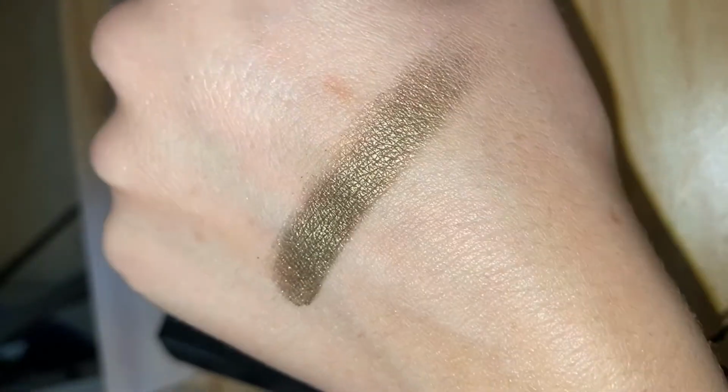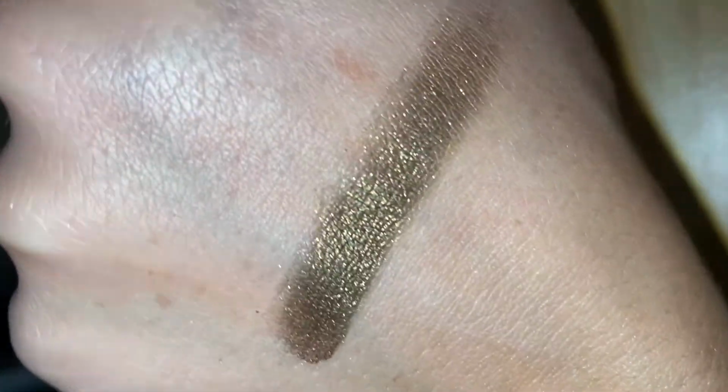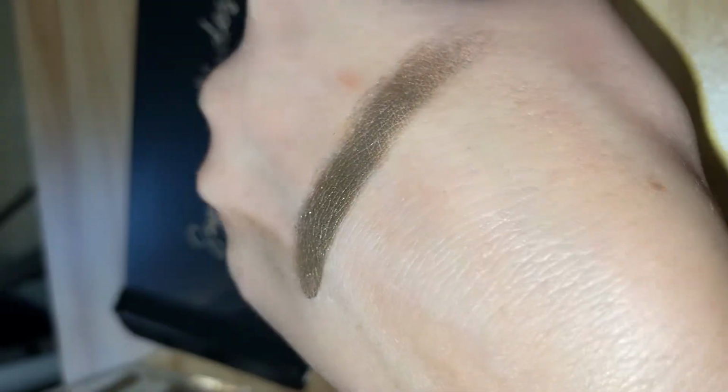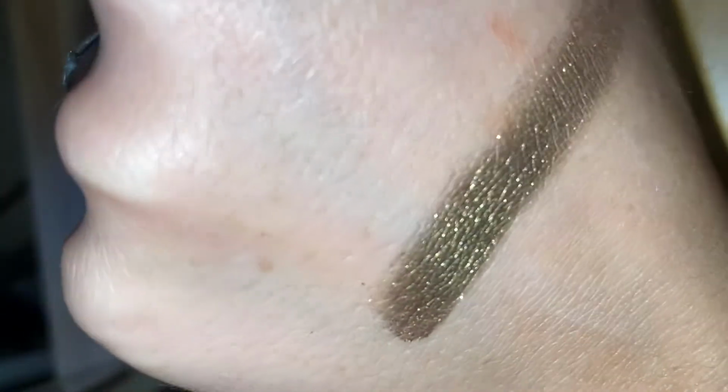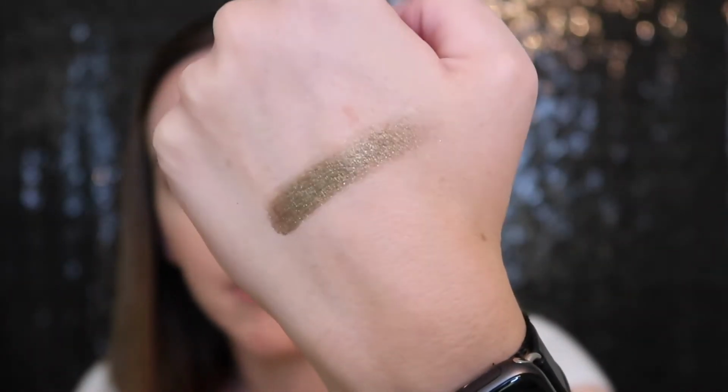This shade, honestly, let me just swatch on the back of my hand. This is stunning. Look at that. That shine, it is, wow. Wow, I am really impressed by how this looks, honestly. And it has really pretty sparkle to it. It's hard to explain, but it has almost these just reflective little, I don't know how well you'll be able to actually see it on camera, but it's just these really pretty reflective sparkles.